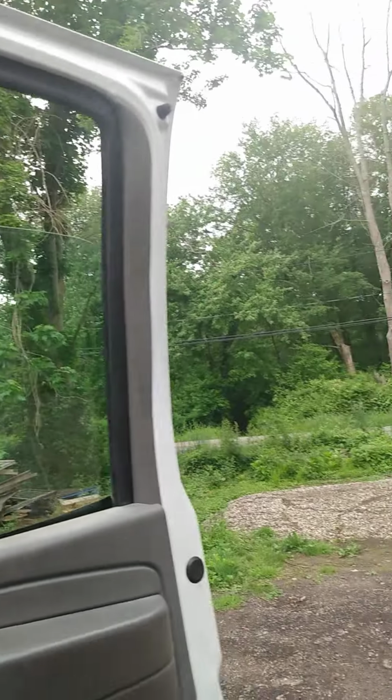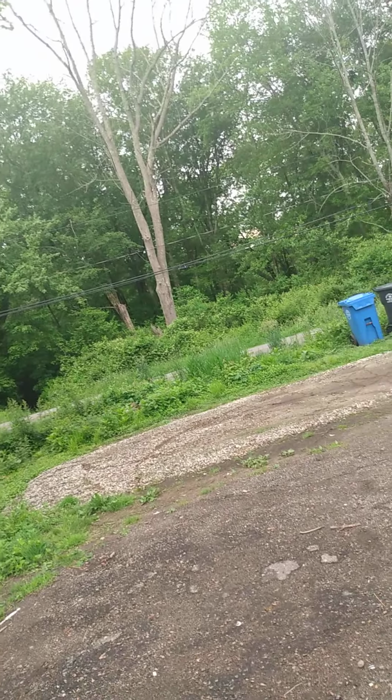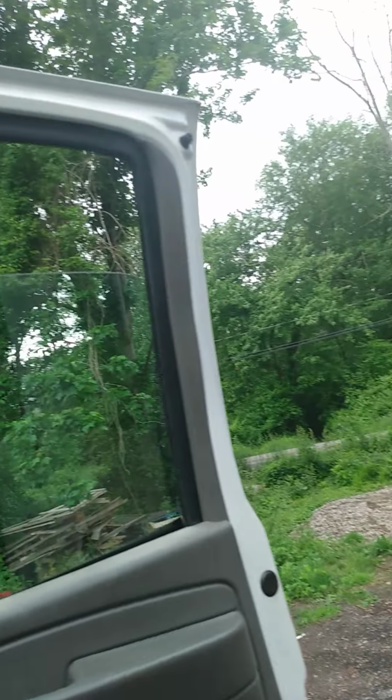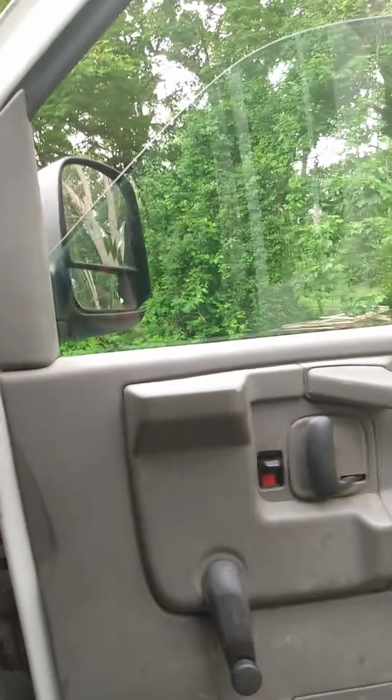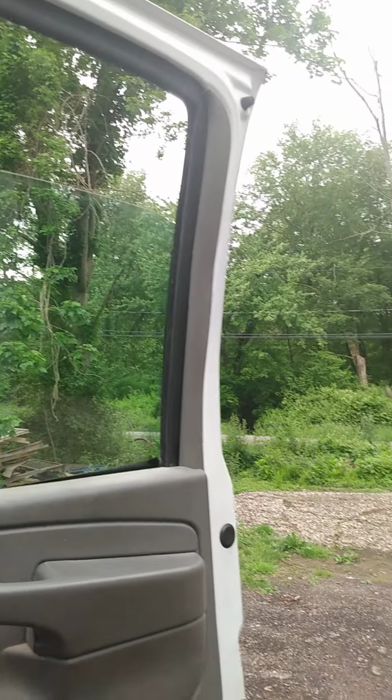Get this door open so I can show you all the green. Here she is. All the green, folks. All the green is here, folks. I mean, there's the old tonneau cover to the old red truck, second gen Dodge. But yeah, here she is. Can't complain.